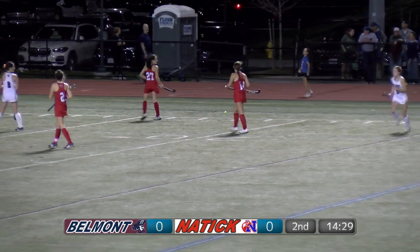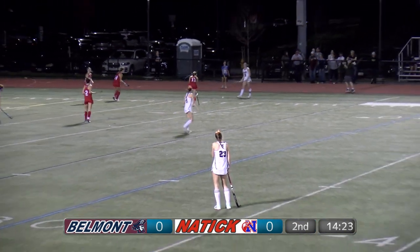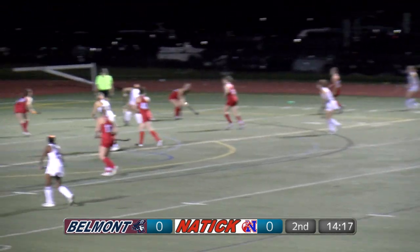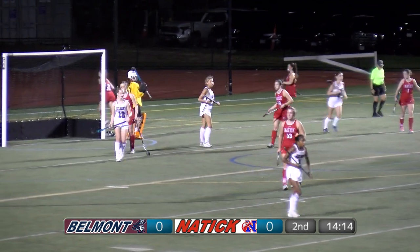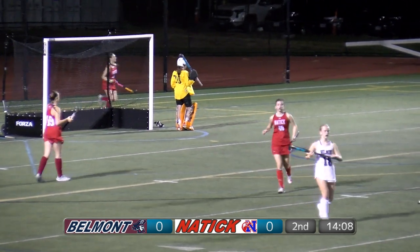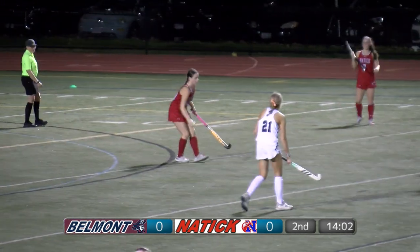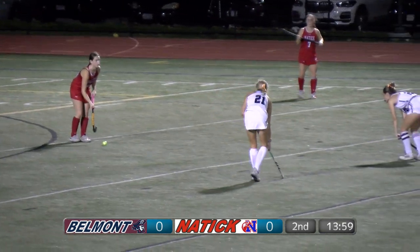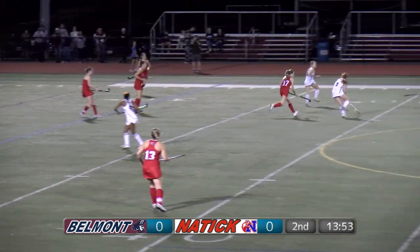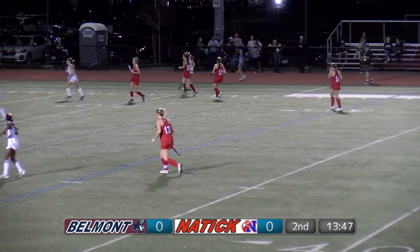It was a Belmont ball. So on this one, McKenzie will take the ball on the sideline. She'll have to give her 5 yards there, so McKenzie might be able to get some fresh air. Nice move. Sends it in. Didn't get a touch. Coming out for Natick. Look at that. She's on offense now, and she has her eyes locked on McKenzie. And that's what happens. Belmont ball.